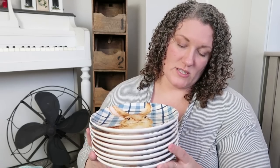So I definitely always create a budget for myself for springtime, and I make sure I have that before I go into a season so I don't get too crazy when I want to go out and purchase some stuff.